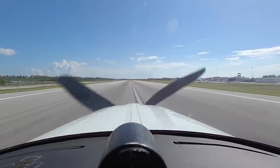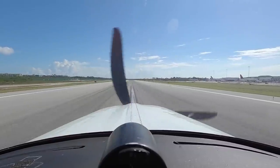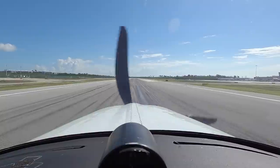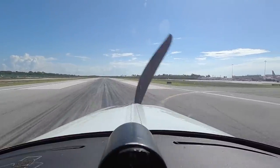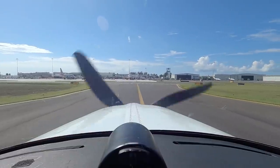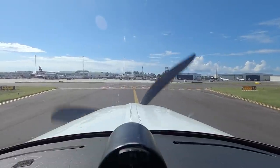Bonanza 7-0 Tango Bravo, turn right on Alpha 3, right on Alpha, Bravo 6 to the Signature ramp. You can monitor ground 121.9. Okay, Alpha 3, right on Alpha, and then Bravo 6, I believe, and monitor ground to the Signature ramp. Bonanza 7-0 Tango Bravo, have a good day. You too, thank you. After landing, flaps up, lights off.